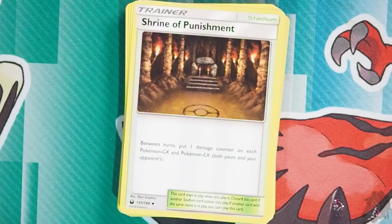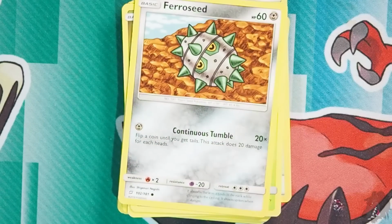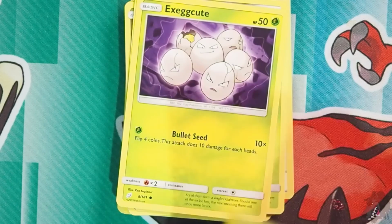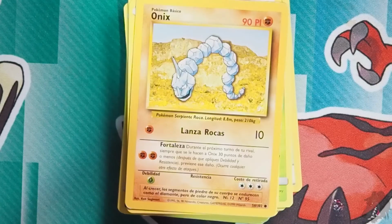I'm pretty sure I've got a deck that's revolving around that. But if that's the case, then that'd be the use of that particular stadium card, especially with a nasty effect like that. Then we have Excelga, Ferroseed, Execute. We have another Onix.